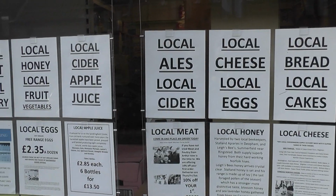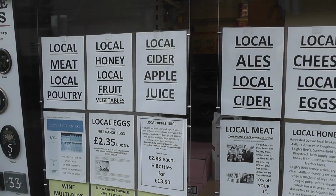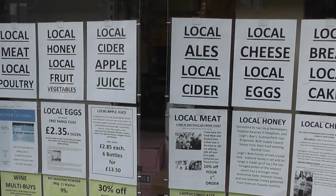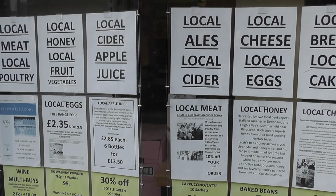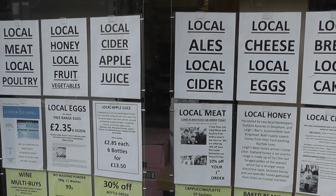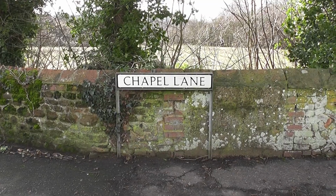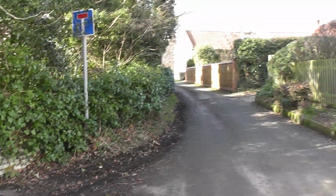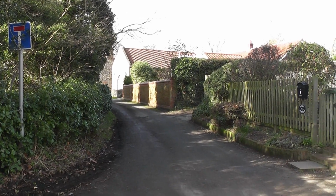Earlier, lots of this going on now in rural areas. Local produce in season. All good healthy stuff. Should keep us active after Brexit. Chapel Lane on my right. I wonder if that building up there is the chapel. Let's have a gander.